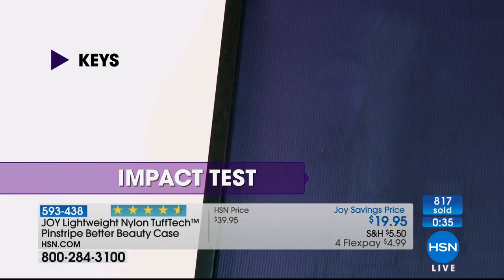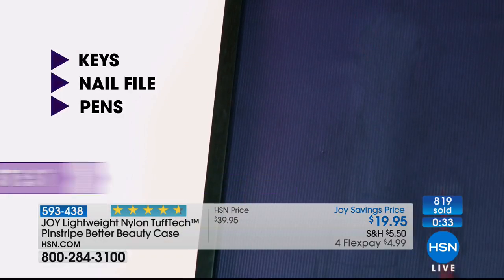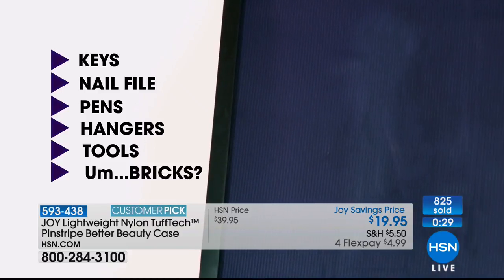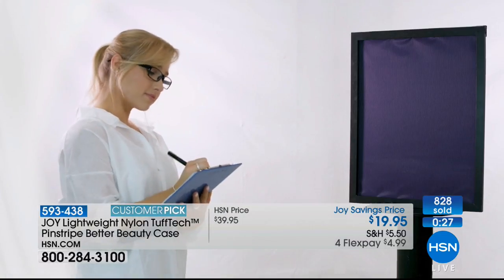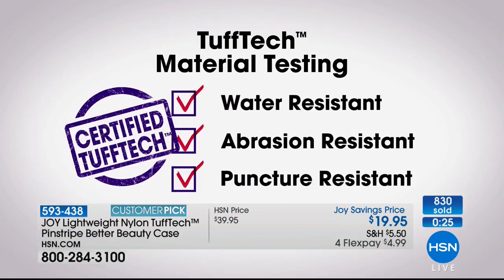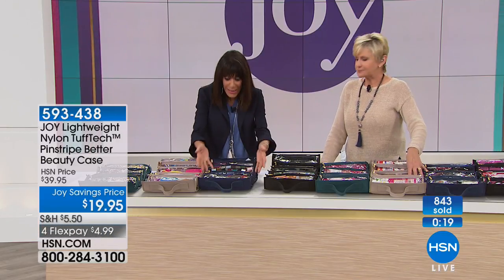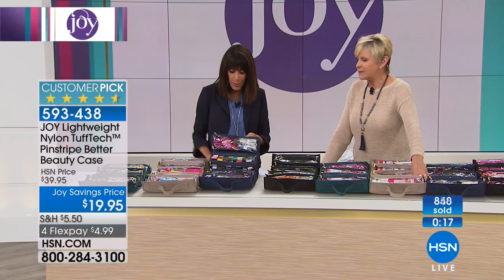Because let's face it, we all have stuff. We want to take care of it. We work hard for our money. And this Tough Tech material that you're looking at there on the screen is going to be your absolute favorite with this Better Beauty case that you're getting today. You know what else I love about it? It's clear, so you can actually see everything that's in every one of the compartments.